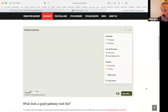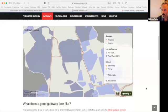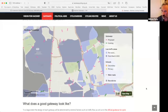I'd love to be able to say that all these gateways have been built since we made this. That is, of course, not the case, because as I'm sure you all know, these things take a long time, but we do have a commitment on at least one of them, which is fantastic. And we know that this map is in the hands of officers and councillors at Hackney. We talk to them about it, they talk to us about it, we refer back to it repeatedly. We have an asset here that we can make use of.